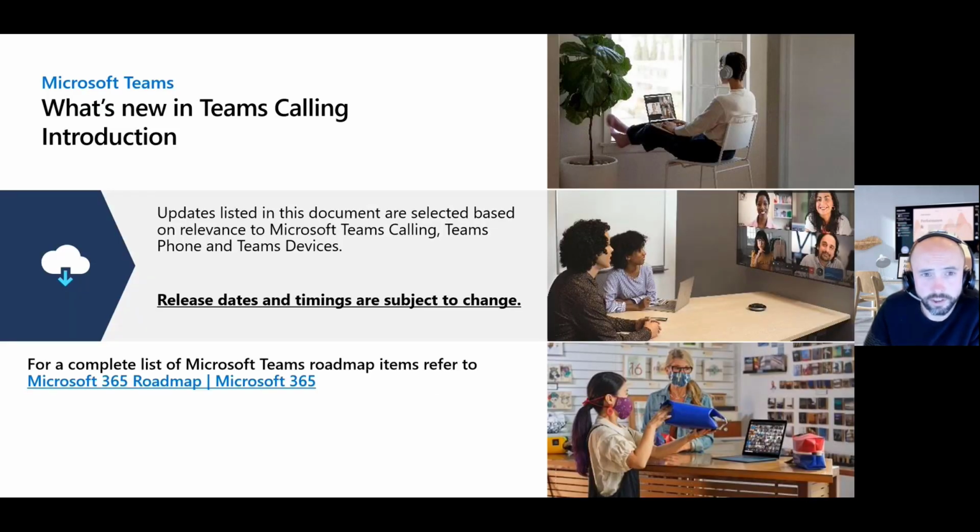So with this presentation, the updates listed are selected based on relevance of Teams Calling. That includes Microsoft Teams Phone, Teams devices, and Teams Calling as well. The release dates and timing are subject to change, and the items in here are relevant to Teams Calling. It's not a complete list of all the Microsoft Teams roadmap items. If you're looking for that, please go to and have a look at the Microsoft 365 roadmap. You can also download this presentation as well from aka.ms/what's new calling as well. This is a monthly presentation that I make recapping the previous month.